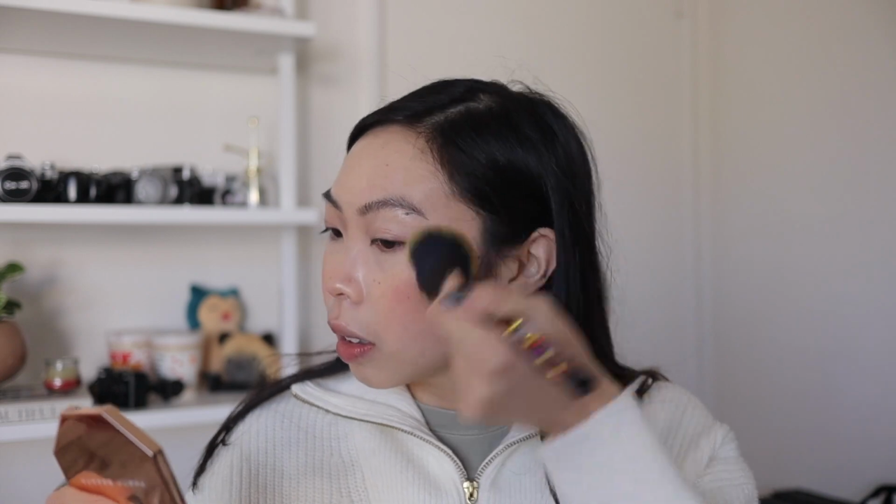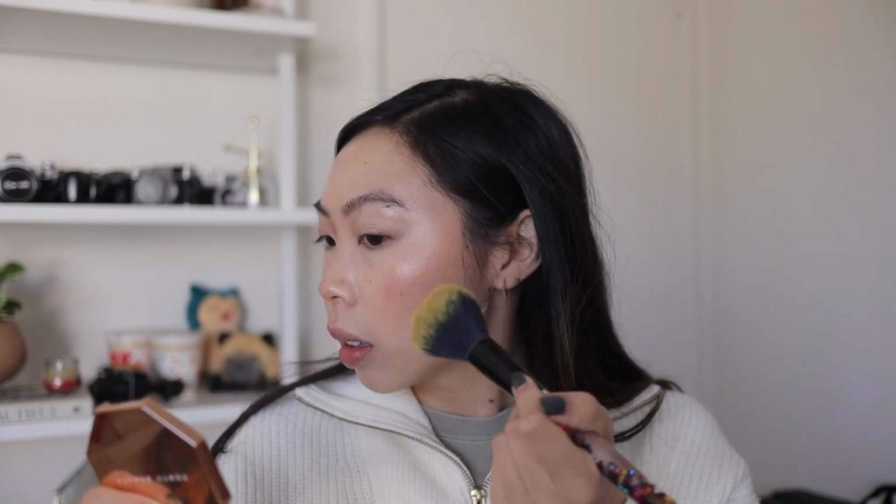This is just a really nice neutral bronzer shade that looks really natural and blends out really well. All right, that is it for the complexion. Now let's go ahead and do the eyebrows and eyes.